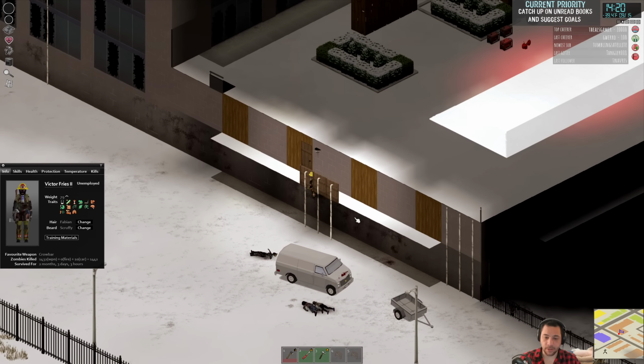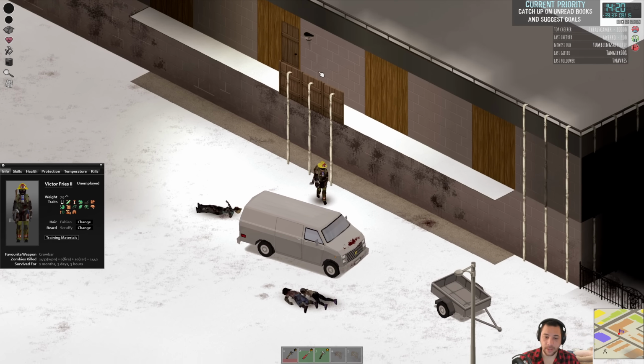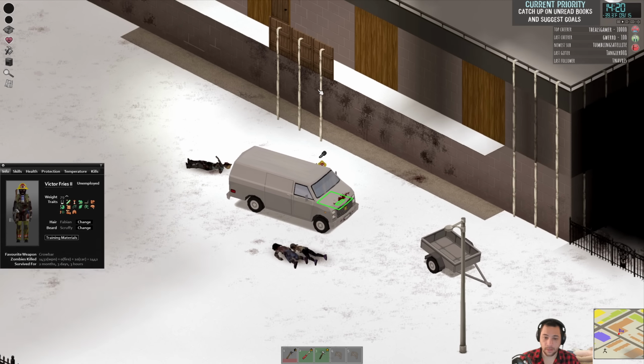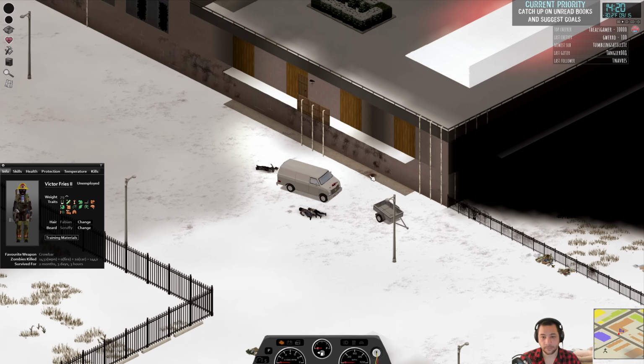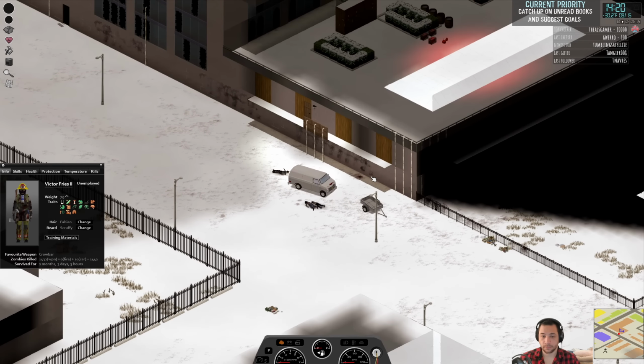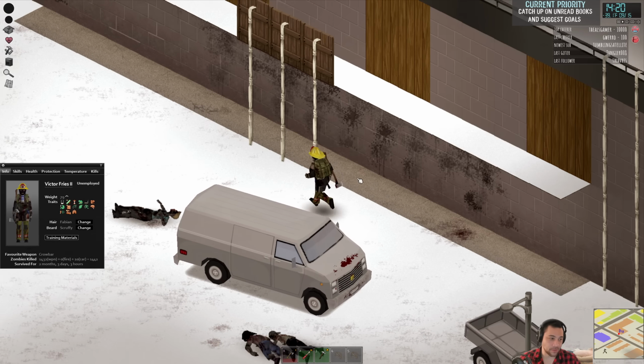I'm glad that zombies aren't attracted to light. So there's no penalty for illuminating your outside. I didn't get cabbage, did I?